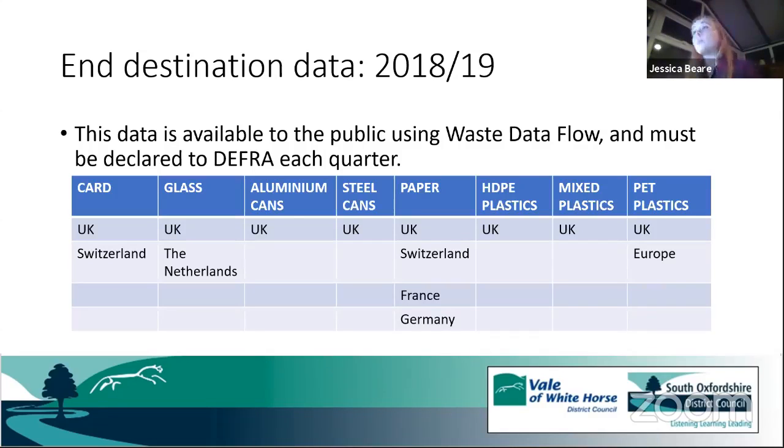Sorry. I always get a lot of questions about end destination data. So what happens to the recycling once it's been processed? And obviously there's a lot of negative media, or not a lot. There have been a few stories of recycling being found where it shouldn't have been, in fields in Malaysia and things like that. And I think the most important thing to say is that recycling is a commodity.